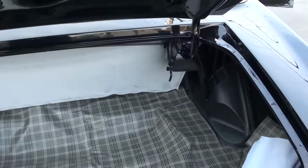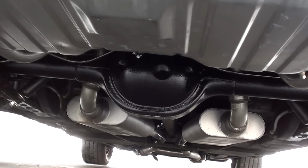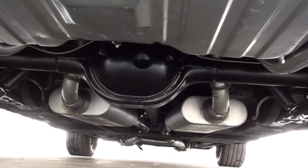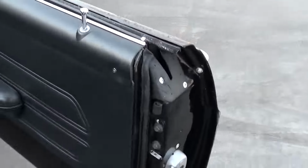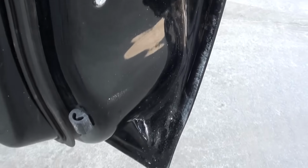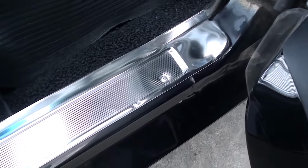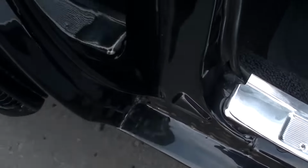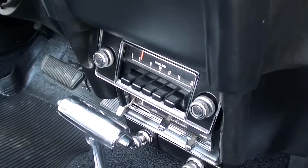Gorgeous car, man. Beautiful car. And this car is as nice on the bottom, guys, as it is on top. 8-inch rear. Again, all new Flowmaster dual exhaust. Nice, nice car. Seats are real nice in it. That dash is all nice. Factory AM radio.